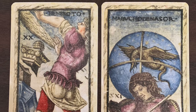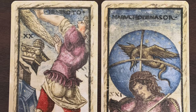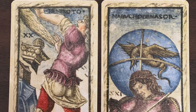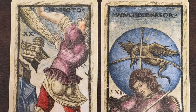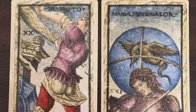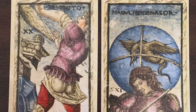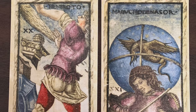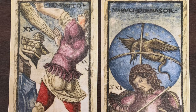The second theme that we find in the deck is related to Babylonian history. So we find two very important Babylonian kings, starting with Nembroto, the number 20, which refers to Nimrod, the biblical figure described as the one who initiated the construction of the Tower of Babel, and also known to be a very rebellious kind of king. And at the 21st trump card, we find Nabucodonosor, which refers to Nebuchadnezzar, another king of Babylon that reigned around 1121 to 1100 BC.